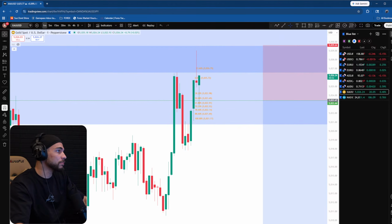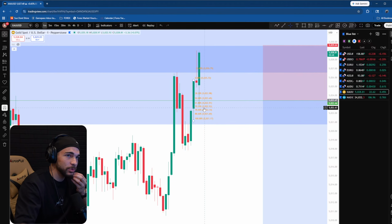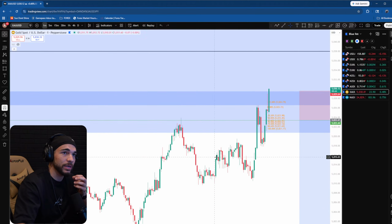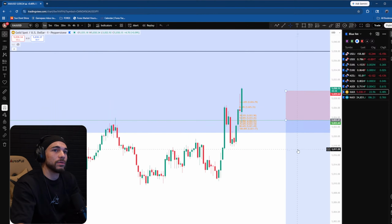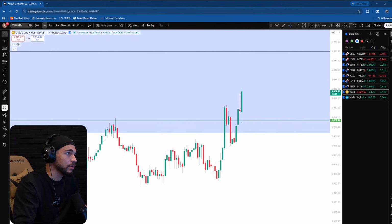So I really like how this candlestick closed. But this one would have to close all the way down here, which it looks like it's not going to. Yeah, okay. So this zone, now I'm not focused on. All right, we're 1L on the day.